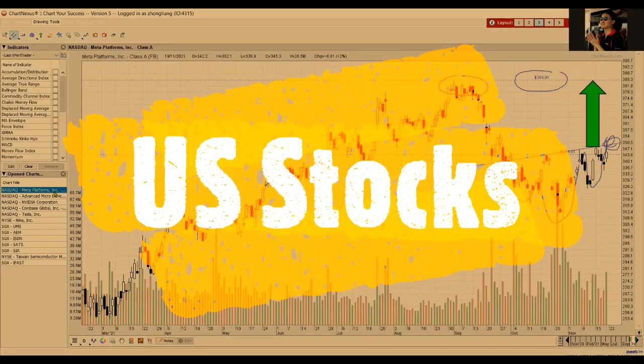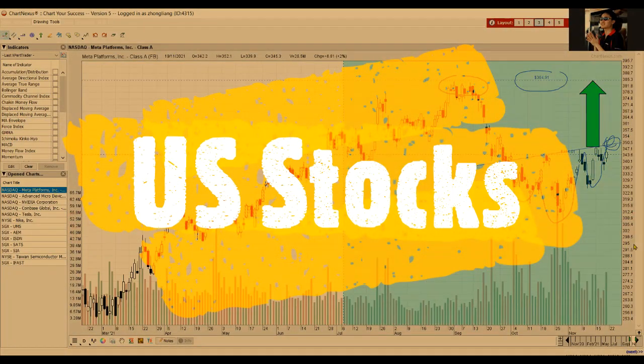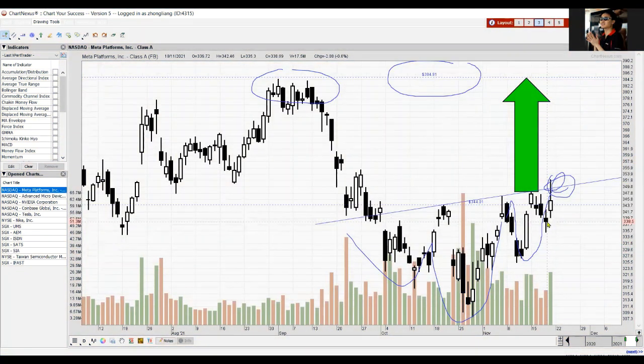Now, last week I covered Meta, and I have drawn this inverse head and shoulders formation. Well, in the US now, the hype is the Metaverse, where a lot of people are talking about the possibility in the Metaverse, which is a virtual world.